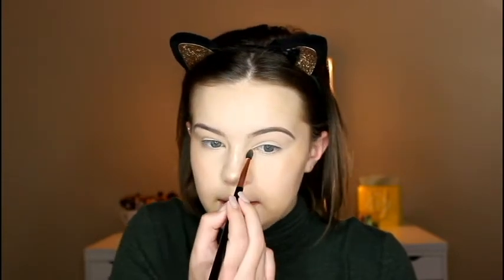Still using Champagne Pop, I'm going to take a Sigma E45 small tapered blending, and I like to put this on the bridge of the nose. I just want my skin to really look glowy. So I like to apply that on the bridge of the nose and also the tip and the Cupid's bow. And we're going to apply a little bit on the inner corners to open up the eyes.